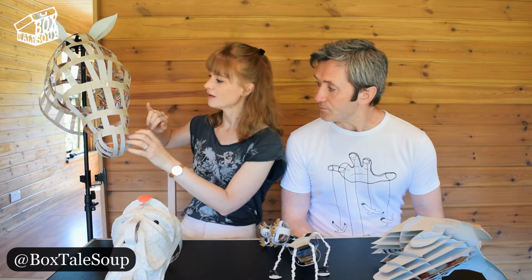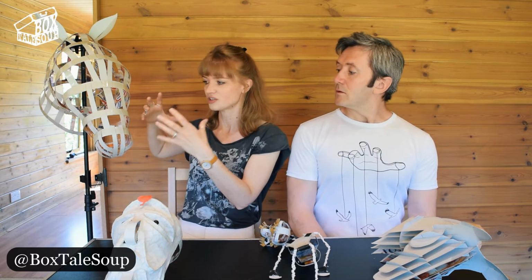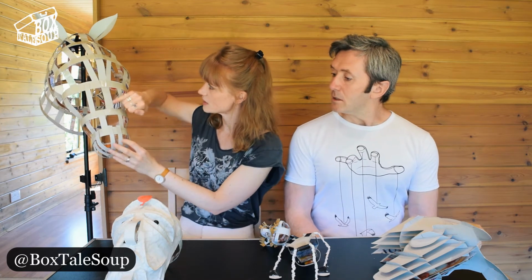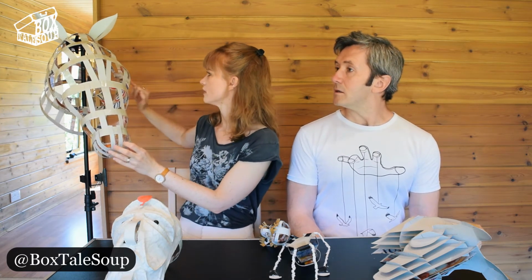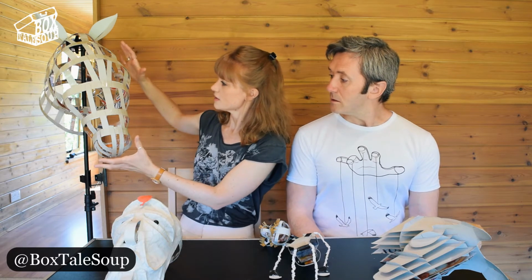So I have been preparing it for papier-mâchéing. So I've been filling in all of the gaps as best I can to make sure that the shape is as solid as possible before I put papier-mâché on, otherwise it'll just disintegrate. So I've been putting all these strips on, trying to keep the lovely shape that Noel had kind of created to begin with. So we're quite happy with it.